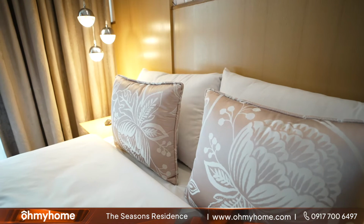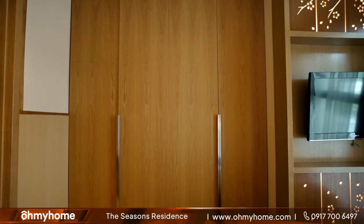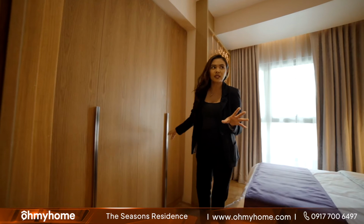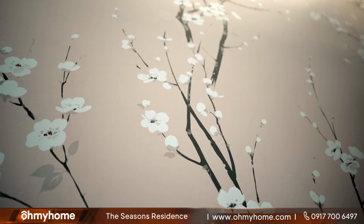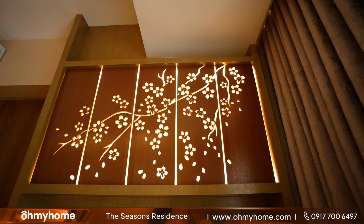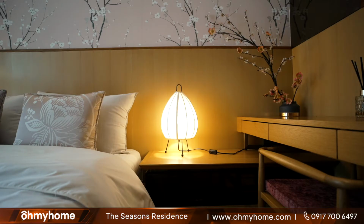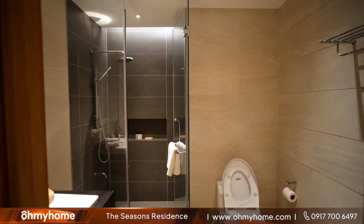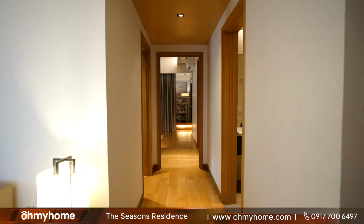You get your storage area over here. And for this particular unit, I like how they put in the cherry blossom design over here. Again, really keeps in line with the Four Seasons theme that we're working with for this development. Your common bathroom is located right across this bedroom and will come with the same finishing we mentioned earlier.